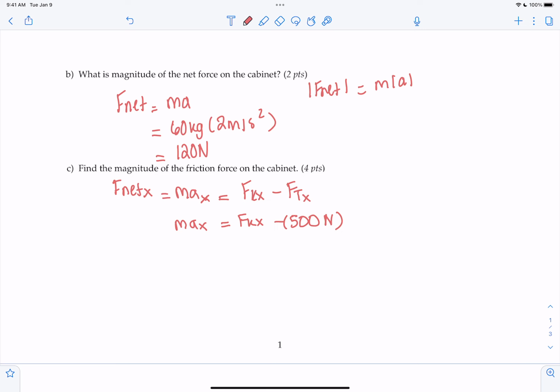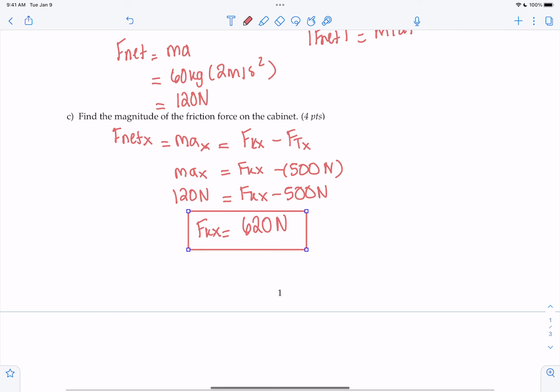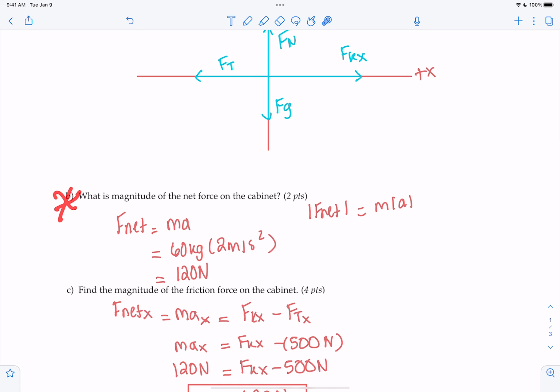So this is 120 newtons is equal to FKX, and this is minus 500 newtons here, right? And then we can easily just do some algebraic manipulation to figure out that this is 620 newtons for our kinetic friction force.